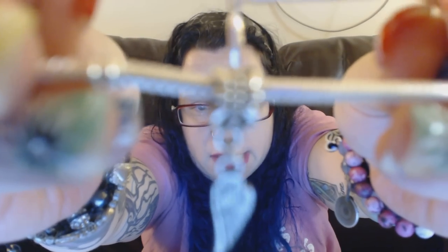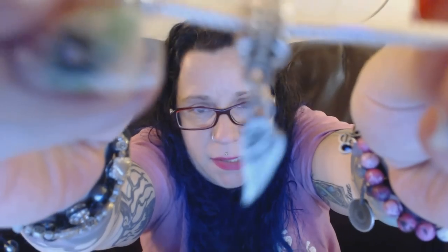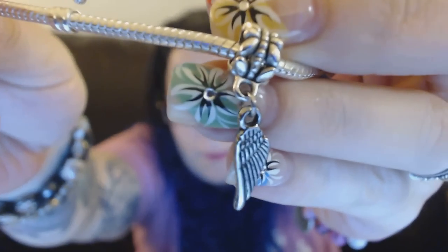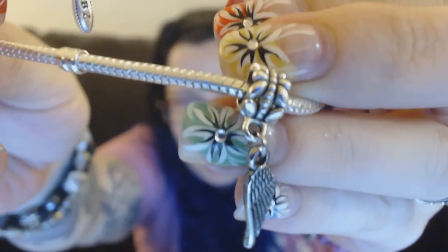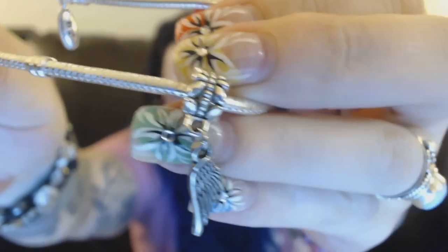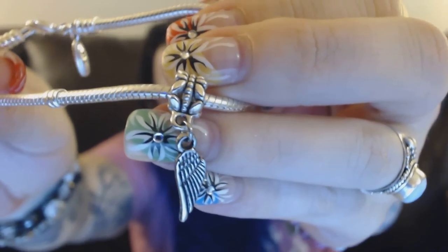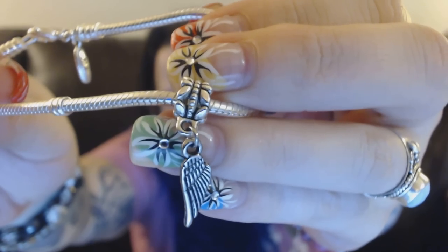Super, super excited. So this is just to give you an idea of it on a bracelet, because like I said, the bracelet is not hers. Come on, you were just focusing fine for me. There we go. But look at that charm. So pretty. That is what you get in tiny trinket candles. Those gorgeous charms for your Pandora or whatever you have.